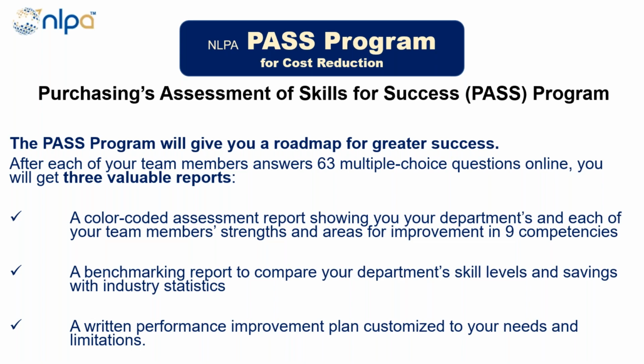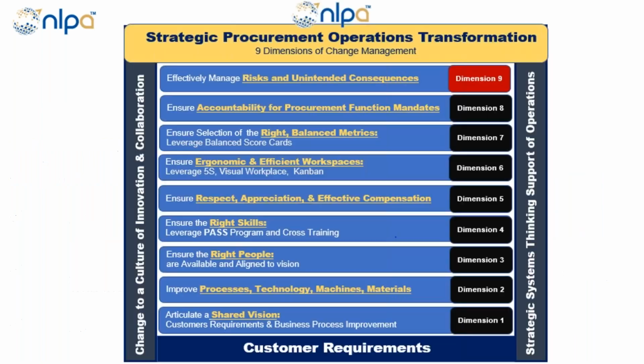You'll get 3 very nice reports, and then you would also have a report or proposal or recommendation on areas for improvement, and how we could move forward in improving the skill sets of your procurement team to realize cost reduction. So again, the people side of it, making sure that the people have the right skills to execute the cost reduction methodologies is very, very important and cannot be understated.